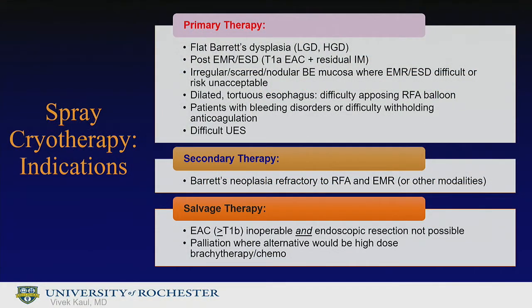For secondary therapy, it has a huge application in the realm of refractory Barrett's, which is Barrett's that has been treated by any of the modalities, including EMR, and has now had 3 or 4. The studies usually use 3 applications or 3 sessions, and then there is residual dysplasia or neoplasia despite 3 to 4 sessions. That is now classified as dysplastic refractory Barrett's, and cryotherapy has really emerged as a very solid tool for it, as I'll show you in the subsequent slides.